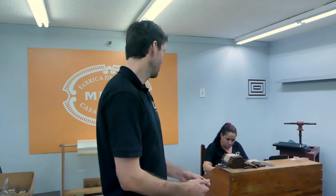Besides making cigars in Nicaragua, we also make some right here in Miami, and we have our two rollers here doing it the old school Cuban way. They roll 100% by hand for bunching and putting the wrapper on.